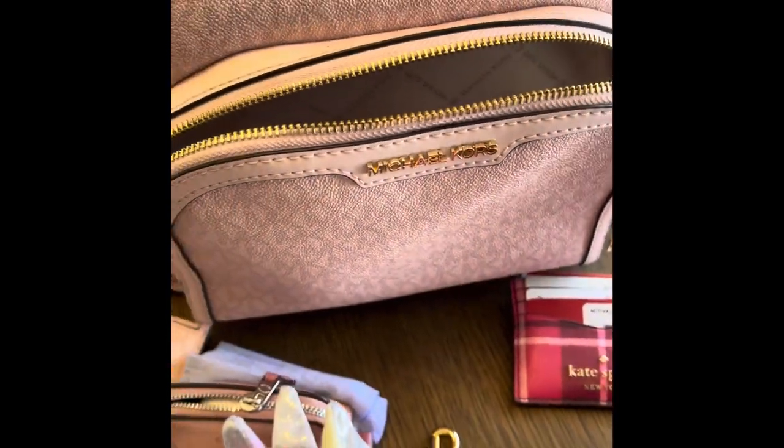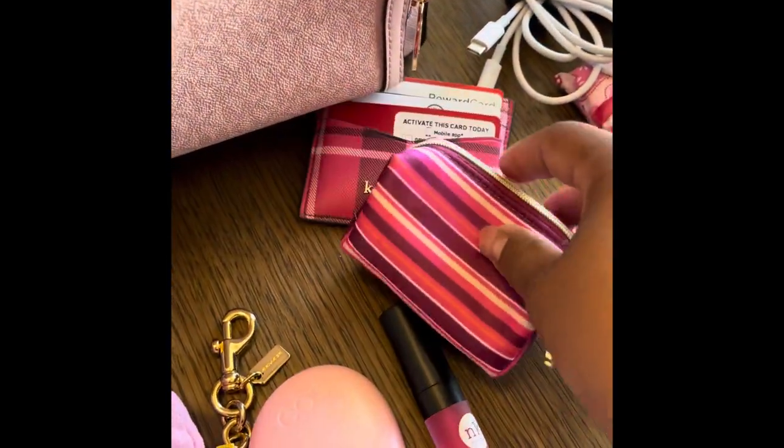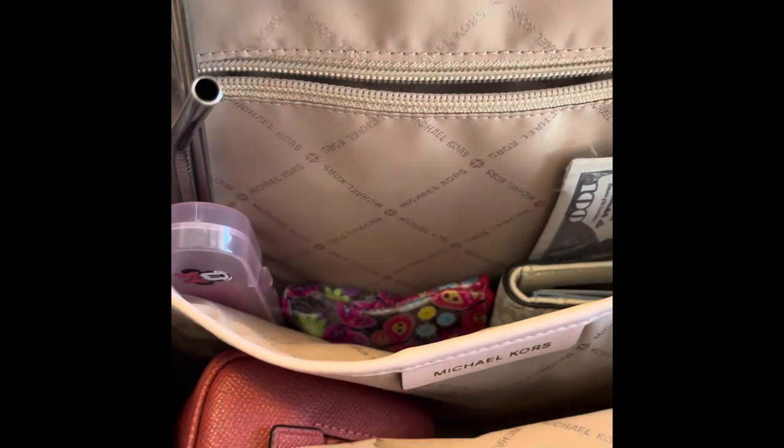I'm back. Okay, I'm back. I just wanted to point out I'm drinking my Starbucks coffee and my Starbucks cup. You see how these two match? I got this from So's What and I got this from TJ Maxx or Marshall. So anyway, let's get back into the bag.